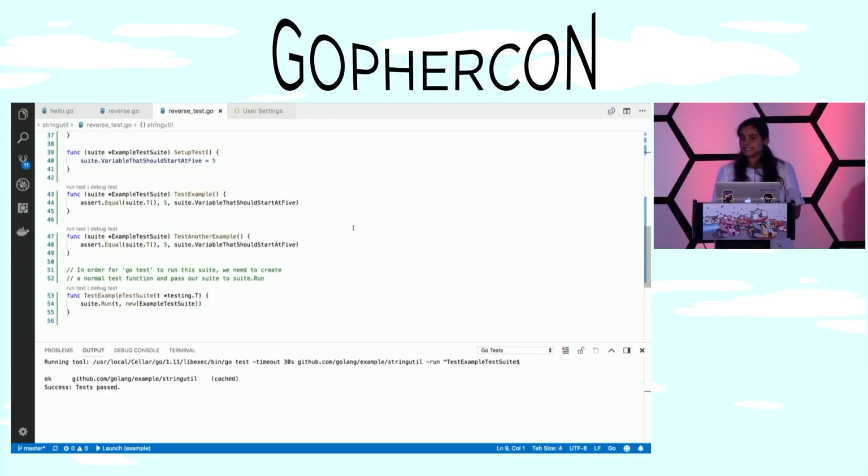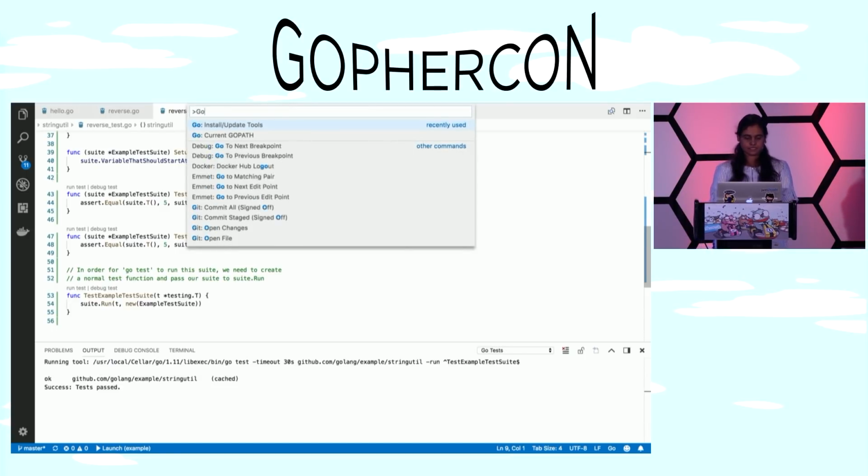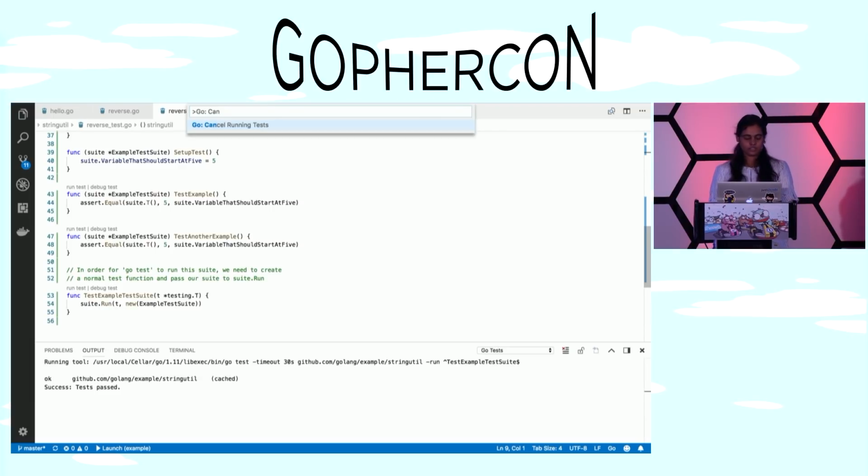Still being in the testing land, number two is, if you've ever had long-running tests and wondered, how the hell do I cancel this? You don't have to worry anymore. Now, you can do that via a command, or when you do have these long-running tests, in the status bar down here, there'll be a button for you to cancel the test. So if that has ever made you shy away from running tests in VS Code, now you don't have to.